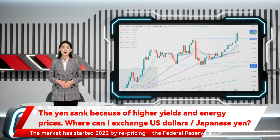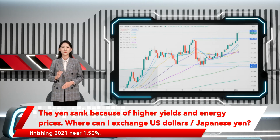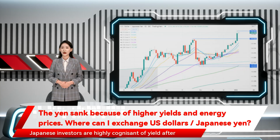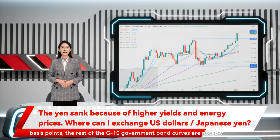The market has started 2022 by repricing the Federal Reserve's hiking timeline, and it is now anticipating more rate rises than previously expected. US Treasury yields have risen significantly across the curve, with the benchmark 10-year bond recently trading above 1.68%. After finishing 2021 near 1.5%, Japanese investors are highly cognizant of yield after experiencing decades of near-zero interest rate return. While Japanese government bonds have seen an uptick of a couple of basis points, the rest of the G10 government bond curves are notably higher.